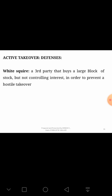Whereas a white squire is a firm which acquires the shares of a target company and makes the deal unattractive for an acquiring company, but is not interested in the controlling stake. He is not interested in controlling the company of any target company. Such a type of takeover defense we call a white squire.